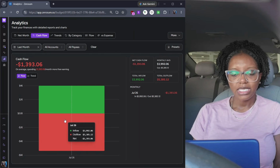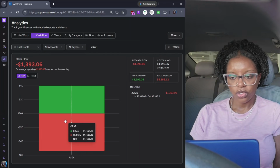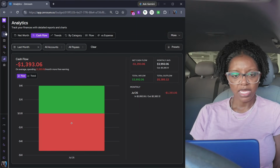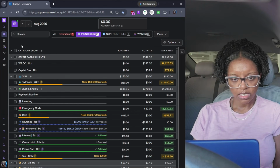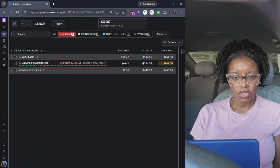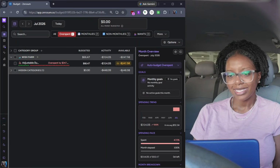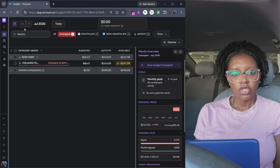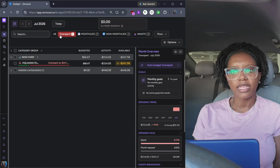That's crazy. How did I spend $1,300 more? I mean, I did buy adjustable dumbbells, which were like $250. And then I feel like I bought something else that was overspent. Let's go back. Oh yeah, so that was $500. That's like $700. So how do we get to, wait, I think I'm understanding.